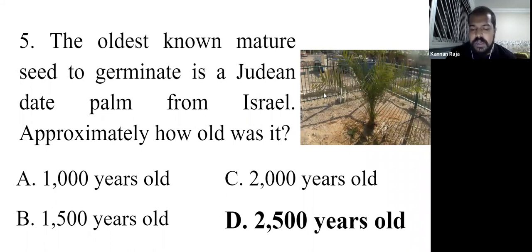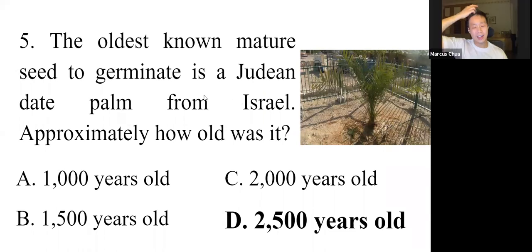And the seed was 2,500 years old when it was germinated. So Marcus, was this just a dormant seed or was this found in one of those like archaeological sites? It was found in the archaeological site, and the reason why scientists think it could have survived for so long is because it was kept in a cool, dry place.